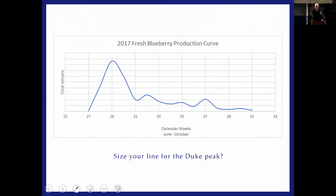So down toward the end, down in here, you can see the processors are all looking for that off Duke peak berry. So there is competition for that off variety, or that later variety. But again, depending on the market you're in, it has to meet those quality standards. So what you'd like to have is something with a Duke quality, that firmness and texture that can meet the fresh market, something like that on the back end.